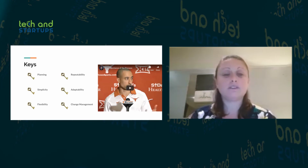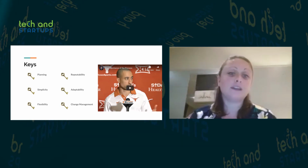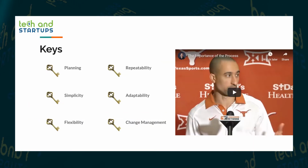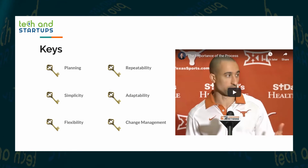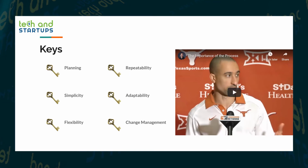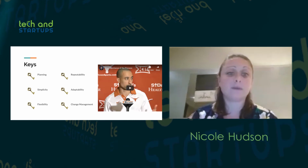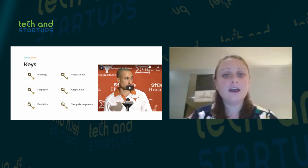So in my opinion, there's certain keys to success. First is planning. You have to have a really strong project plan to be able to move forward, and you need to understand all of those interdependencies so that you can align to your project. The best processes are repeatable. And you don't want to put a big technical implementation in place for something that's not repeatable regularly. So you do want to find the aspects that you can repeat time and time again so that it makes the best impact. Simplicity. The simpler it can be, the better.